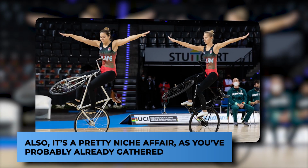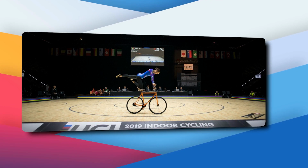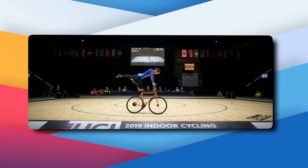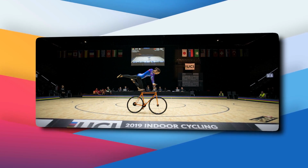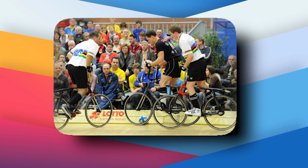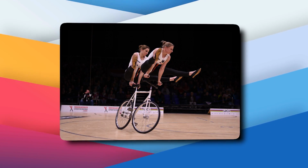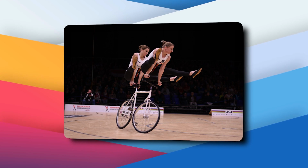Also, it's a pretty niche affair, as you've probably already gathered. There aren't very many spectators. It isn't very widely covered either, with none of the usual photographers present to record it. In terms of coverage, the UCI put up a live-streamed 7-hour-long video of the Indoor Cycling World Championship, which was held in Ghent, Belgium this year.